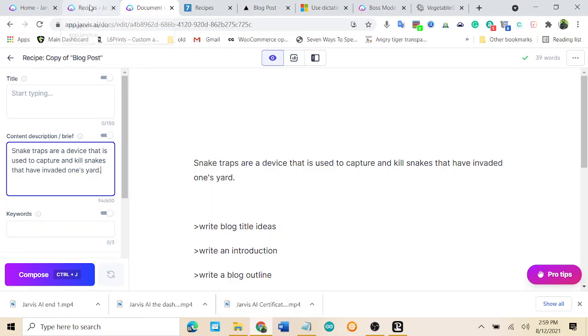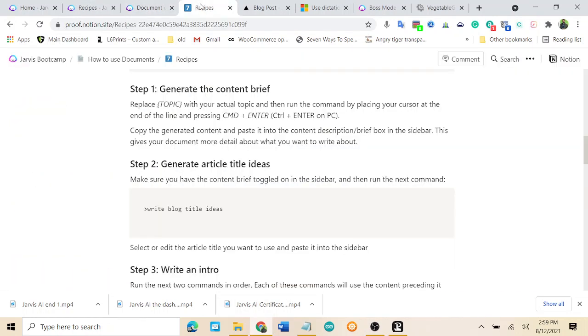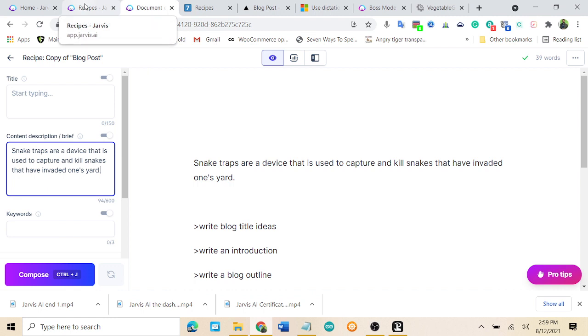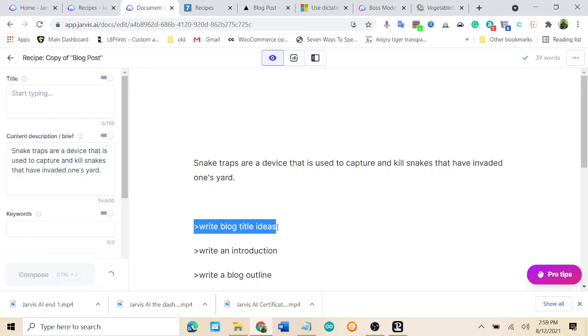All right. So now, generate content, place in the content description brief. This gives your document more detail about what you want to write about. Generate article title ideas. Make sure you have content brief toggled on in the sidebar. Then run the next command, write blog title ideas. Let's go back over here to blog title ideas. So Control Enter.